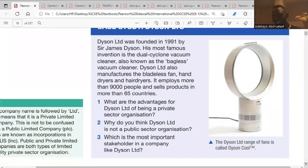Customers. And the manager. All the stakeholders are important. But for me, the most important are the customers. Well, what about the employees? The employees have to really work hard to be able to supply all the 65 countries. The employees are the key to the organization. Do you get the point here? If the employees are not working well, it might be difficult for Dyson to supply the 65 countries. So all the stakeholders are important.